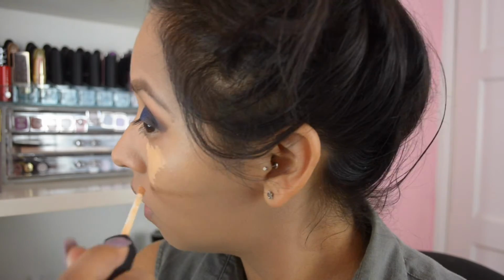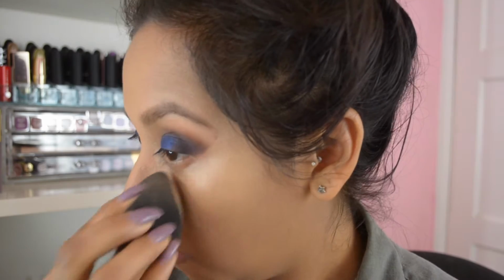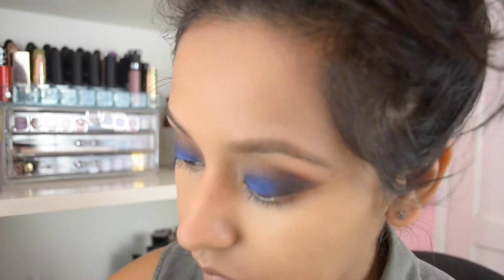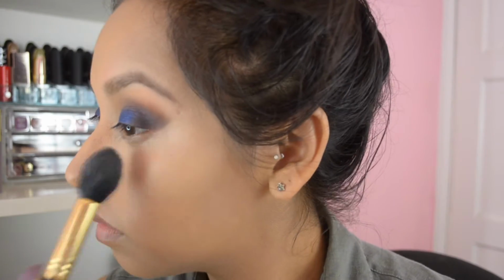As you can tell, I'm doing my left eye. I like to do each under eye one at a time, just because my concealer starts creasing super fast if I don't set it right away, and if I do both at the same time, they'll crease. So I'm just doing one under eye at a time.